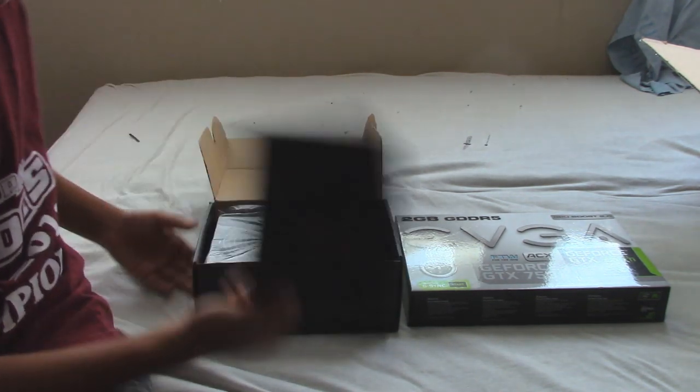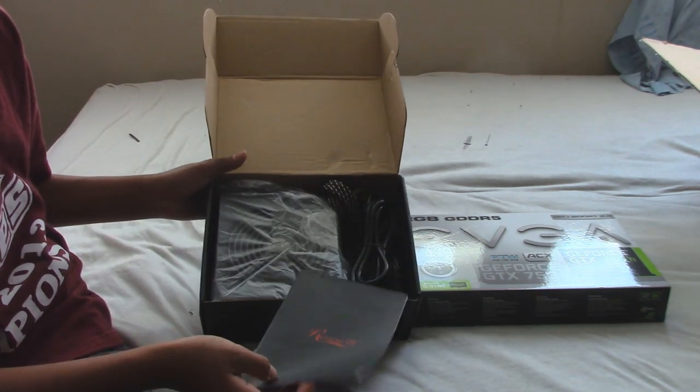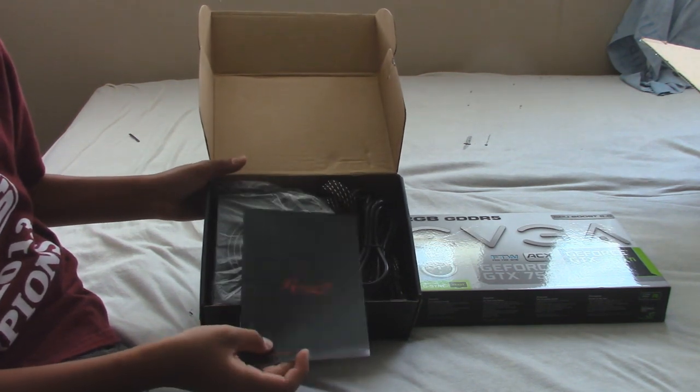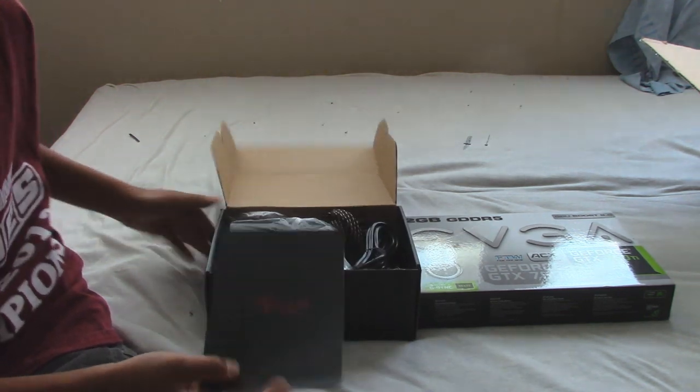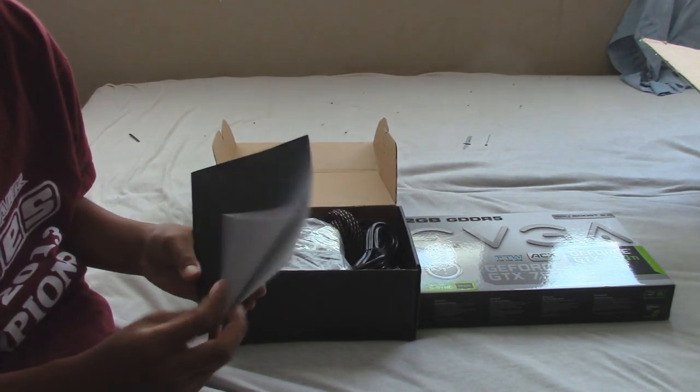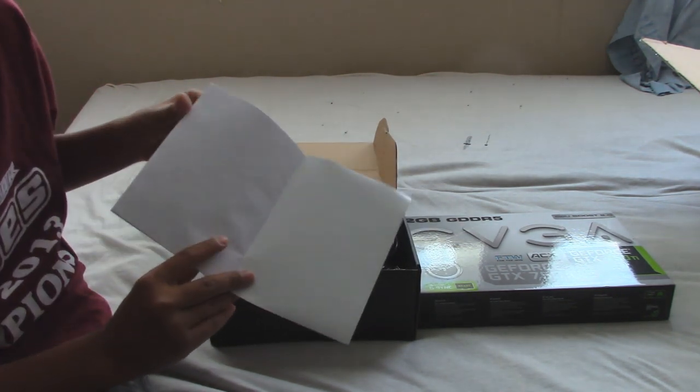So, yeah. This is what comes in the box of the power supply. This is not even a true unboxing. I'm just showcasing what I have in the mail and what is inside the box. This is the power supply, the RD400. Of course, it is 400 watts.